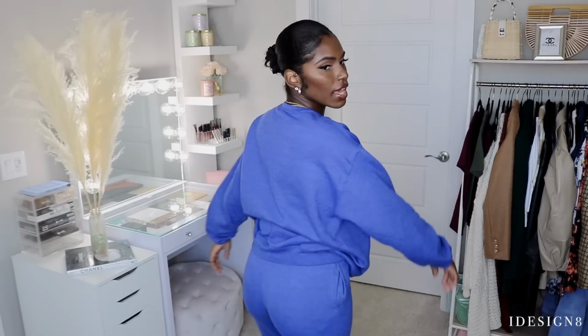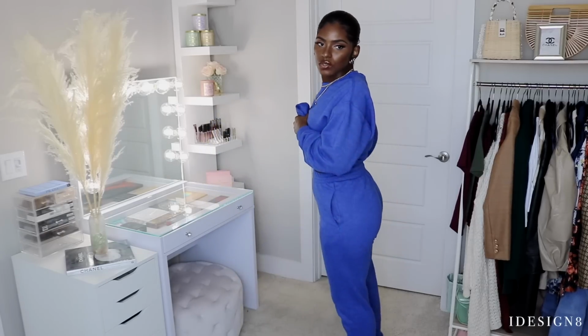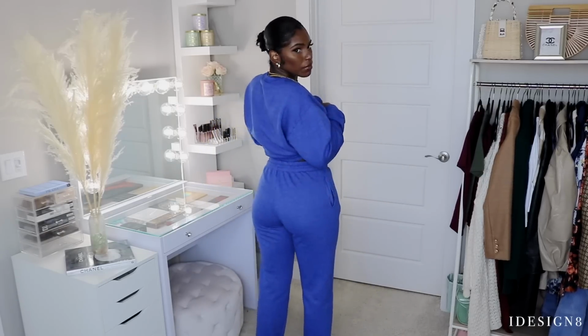Crew neck here is a medium, and this is just how it fits on me. If I just bring it up like here, this is how it fits. Very much comfortable. It doesn't look bad whatsoever. So I really like this size on me. And here are the bottoms, and they fit really well on me as well. So bam. But right now I'm just wearing my DSGN label necklace.